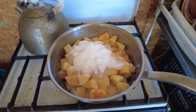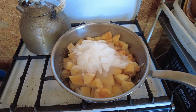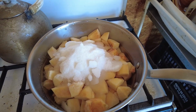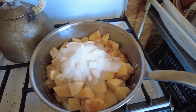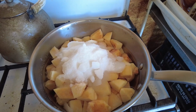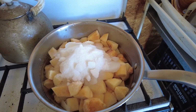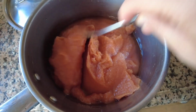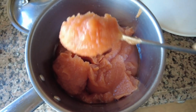Okay, I think I added about 300 grams of sugar. I'm not sure, but now just put it on the stove, let it boil for however long, and then, yeah, I'll update you. This is the end result for my marmalade this time.